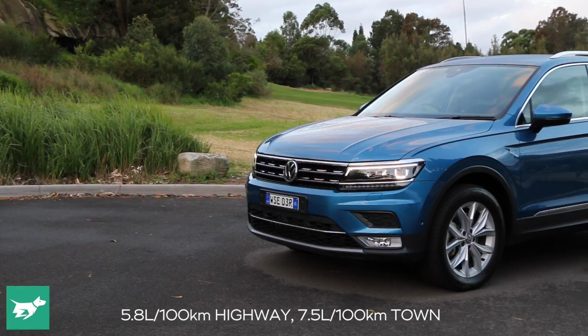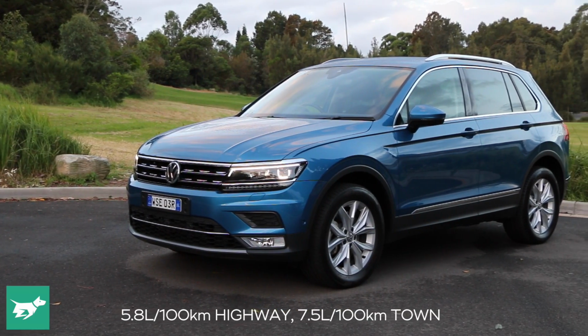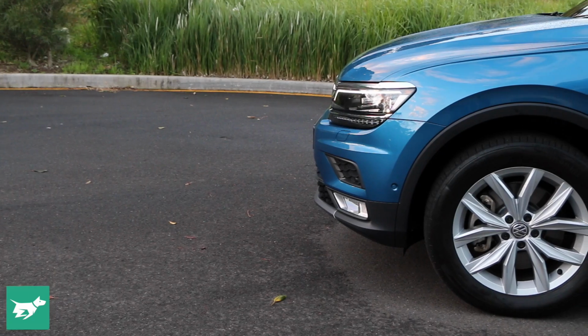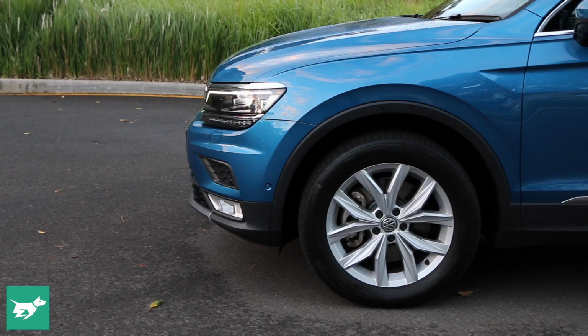We recorded less than 6 litres per 100 kilometres on the highway and about 7.5 litres per 100 kilometres in town, which is great. But the real surprise of the Volkswagen Tiguan is just how good the handling is. The steering weight is excellent, especially when you knock it up into sport mode, where it gains a good amount of heaviness. Plus, you can really feel the spirit of cars like the Golf GTI shining through in the Tiguan's chassis, and that's no surprise because Golf and Tiguan are very closely related.